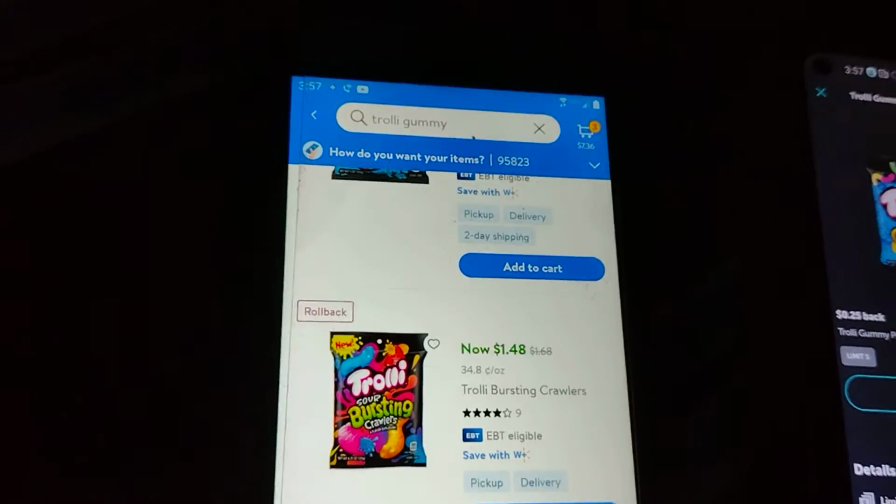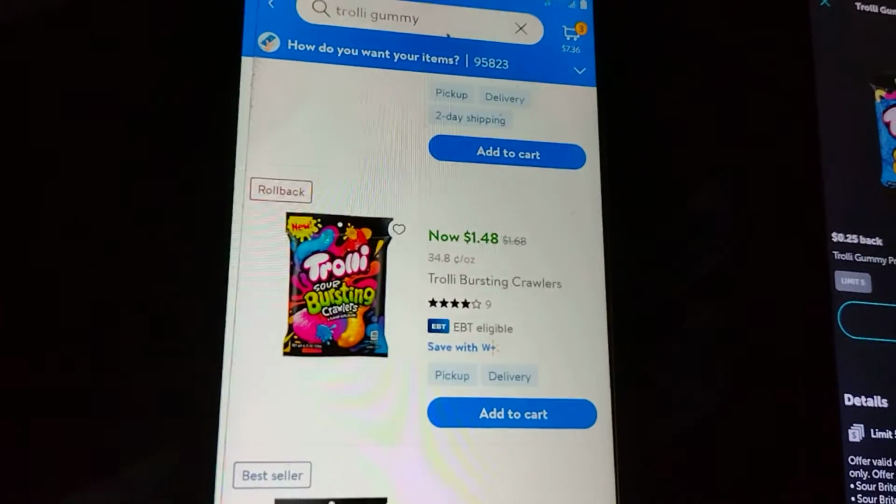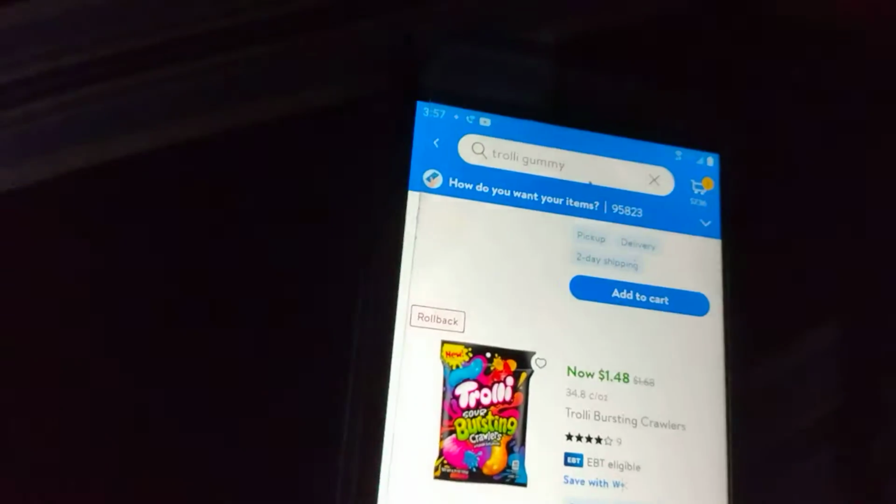It works on the Sour Bites crawlers. It also works on those sour bursting crawlers. But the cheapest, they used to be a dollar, they used to be 98 cents, but I'm only getting back 25 cents, so I'm just doing only one. I would do this candy, or the vanilla pudding, or the 50 cents back on any size 20 ounce Mountain Dew. They cost $1.48 now, they used to be $1.68 on rollback. They used to be a dollar back in the day, they used to be 98 cents.